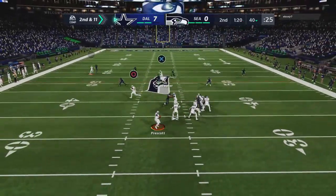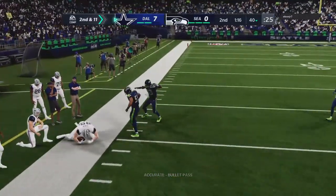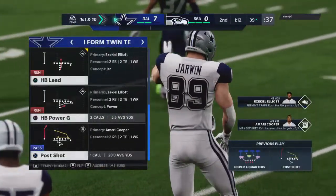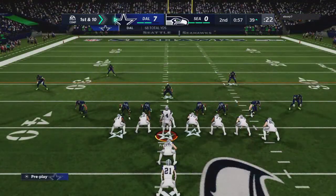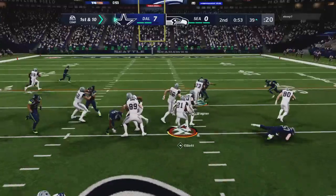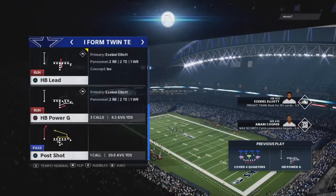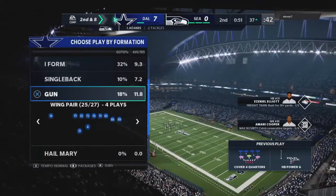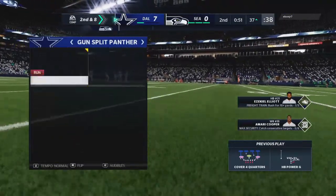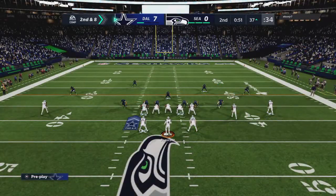On 2nd and 11 now. Prescott. Got an open man, the tight end, Jarwin. And that'll wind up moving the chains again as the tackle's going to be made at the Seahawks 39. That one a gain of 20 and a first down. A first down carry by Elliott. And a short gain there down to the 37-yard line. The Cowboys going to use their second timeout now as they get the stoppage with a little over 50 seconds to go in the first half. 2nd and 8.